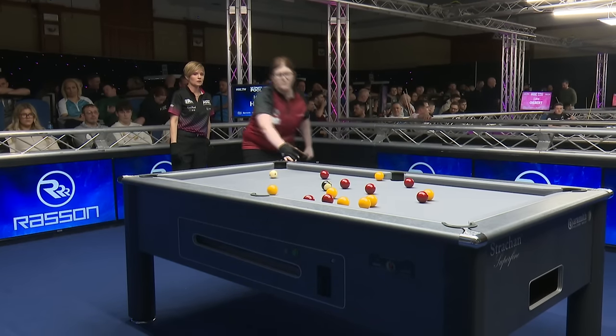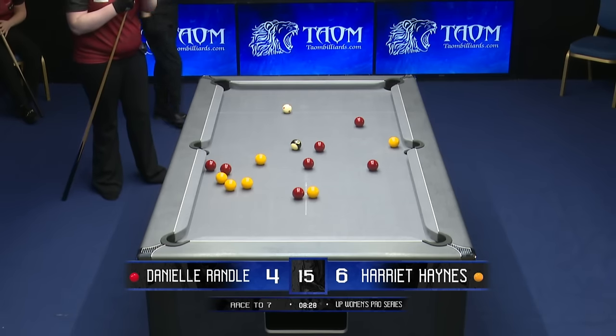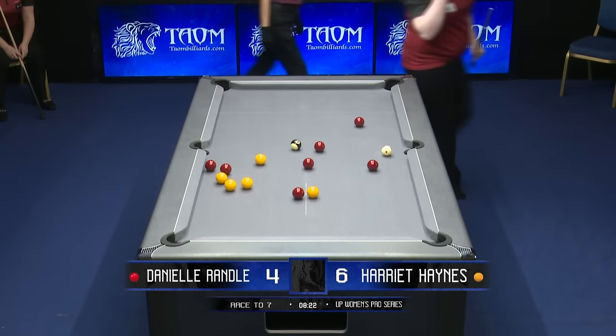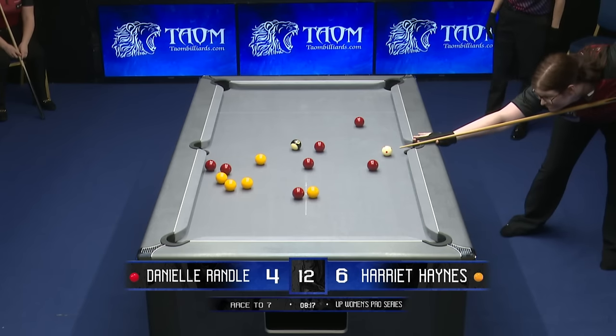Yeah, Harriet's going to opt to go yellows here. So they do go in the bottom left, that little cluster. So it just depends how attacking she wants to be. I think she's going into them here, yeah, with the yellow in the middle.